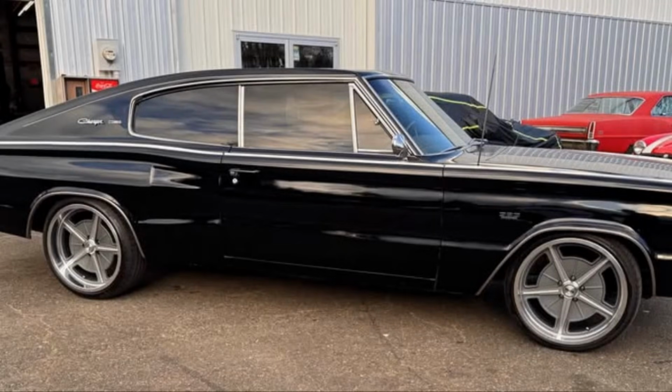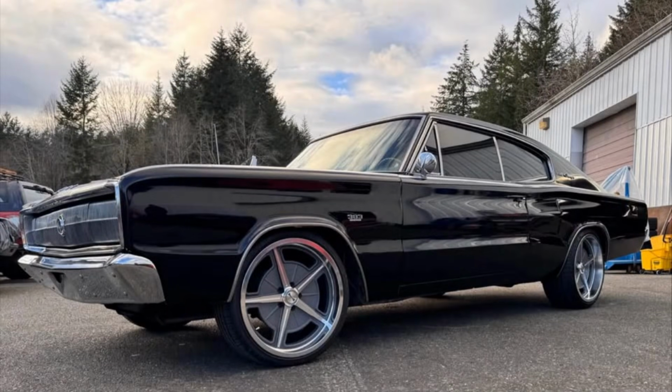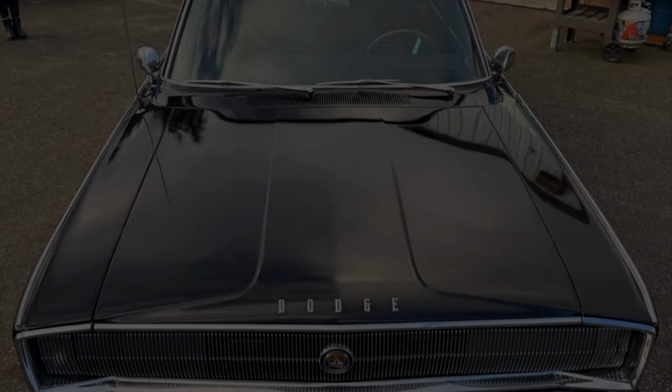and enjoyment. The car is currently sitting on aftermarket wheels and tires, giving it a more modern stance and improved road manners, while the original wheels and tires are included and stored, allowing the next owner to return the car to a fully factory-correct appearance if desired.